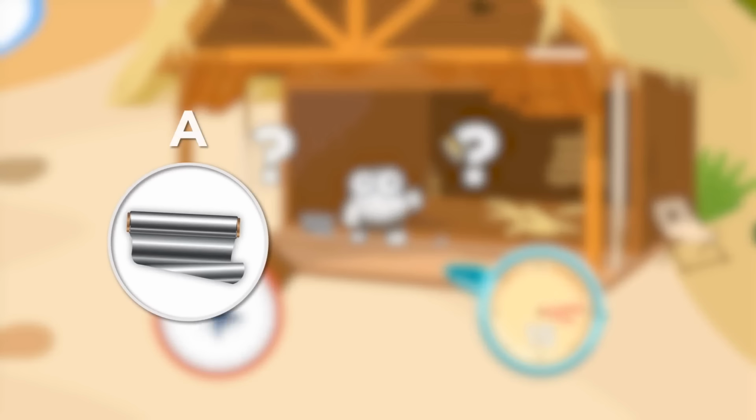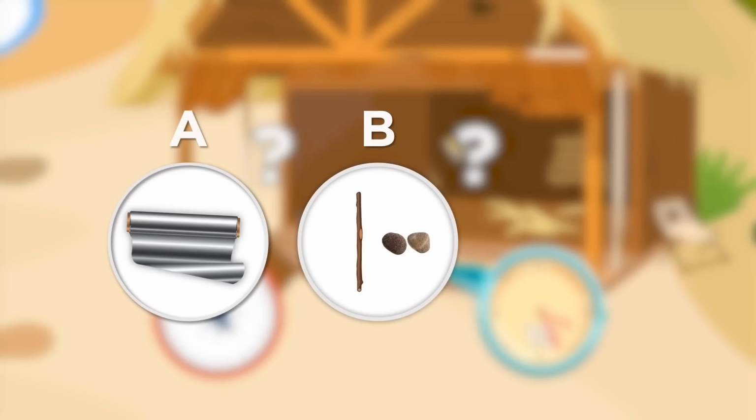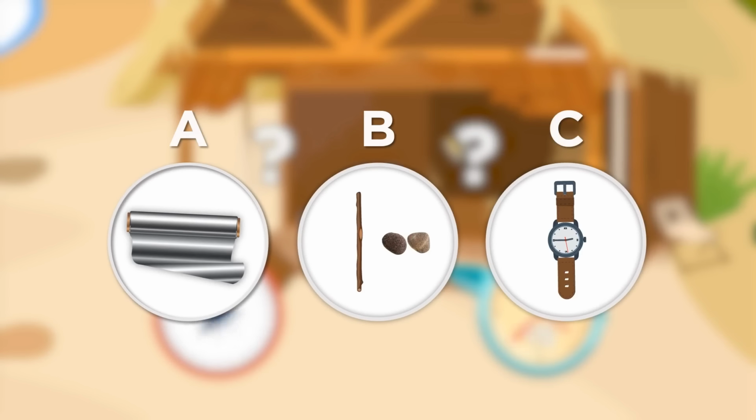A. Leftover aluminum foil, B. A stick and 2 pebbles, or C. Your watch?